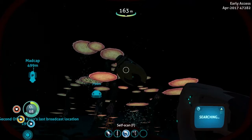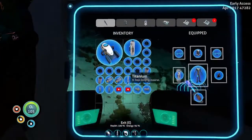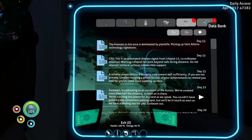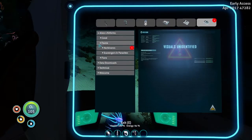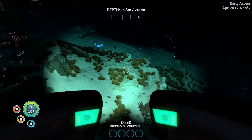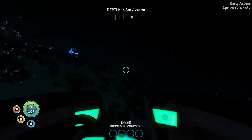Come on, hard to see, sea moth. Okay, let's read about it. No, not the voice log. Alien life form. Fauna. Herbivores, that's good. Jelly ray. Inedible. Take a light. Oh, it's a light source. That's nice. Oh yeah, that thing really lights up. Cool.